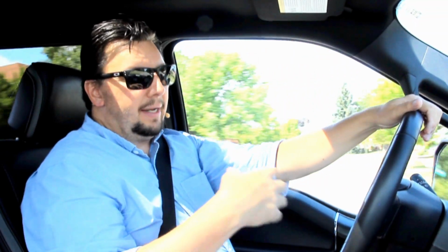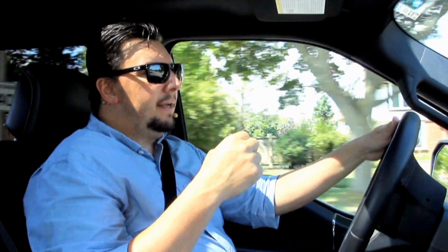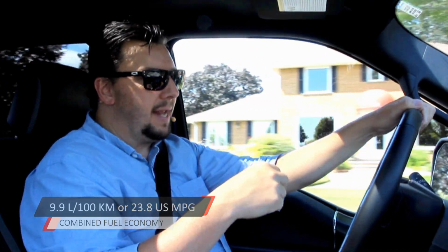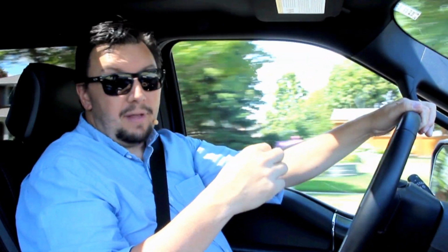And as for fuel efficiency, I did mention it's far more fuel efficient, sorry, I should say, compared to the other F-150s. The total combined fuel economy as posted for this F-150 is 9.9 liters per 100 kilometers. That works out to 23.8 US miles per gallon. So far, I've been driving this for 5 or 6 days, and I'm ahead of that mark. I'm at about 9.2 right now, so close to 10% better.